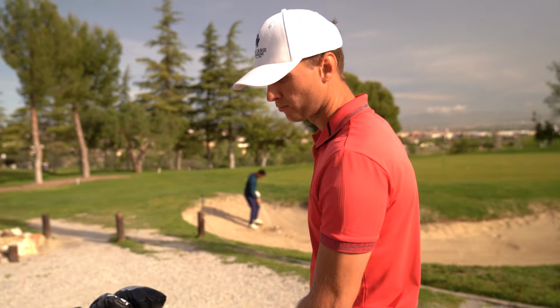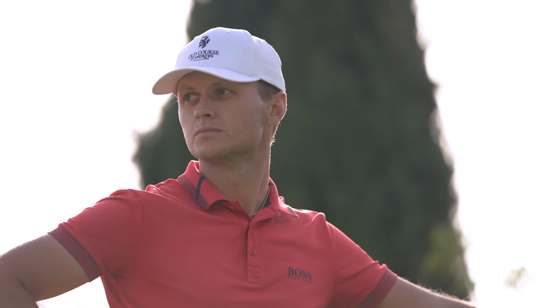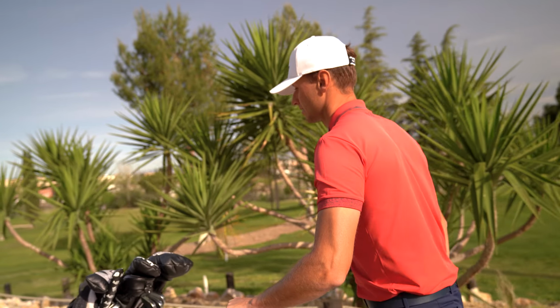Alright guys, we have warmed up, preparations done. We're now heading to the first tee, which is a dogleg left par 4. So let's hope for a good day.